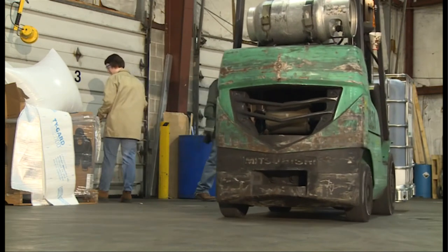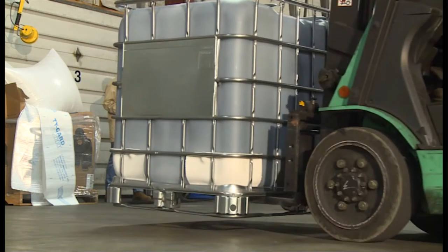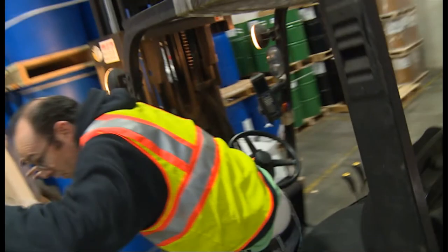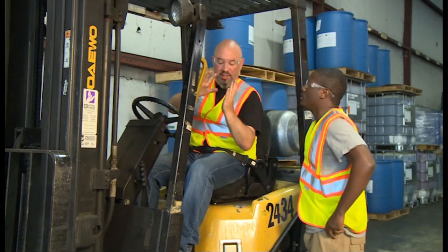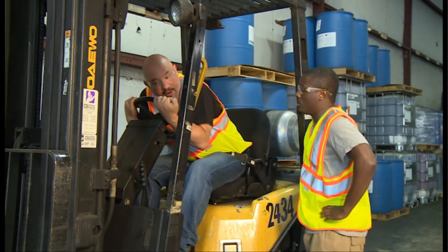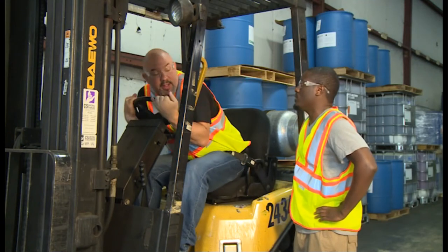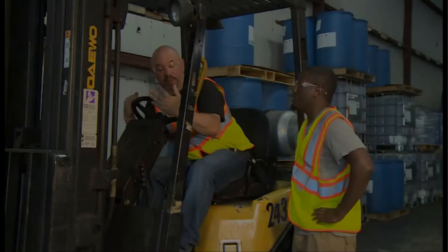To stabilize a forklift when you're driving with a load, the best approach is to tilt the mast back and keep the forks low. If for any reason your forklift does begin to tip, don't jump out. You could be crushed beneath the machine. Instead, brace your feet. Grab onto the steering wheel and pull yourself tight up against it. Lean in the opposite direction from the way the vehicle is tipping. Don't try to get out of the forklift until it has come to a complete stop.